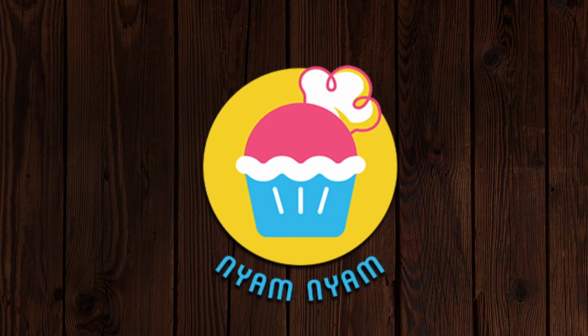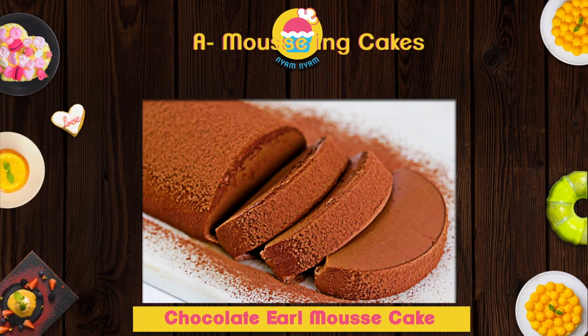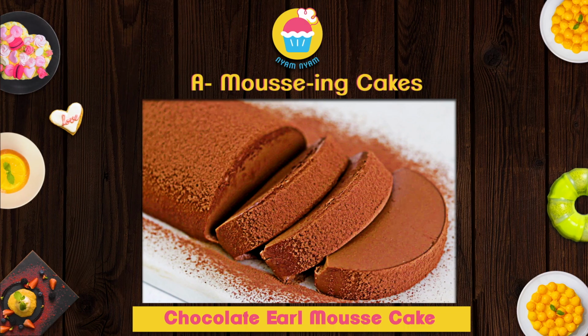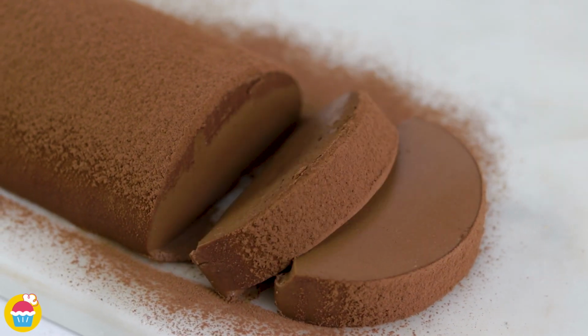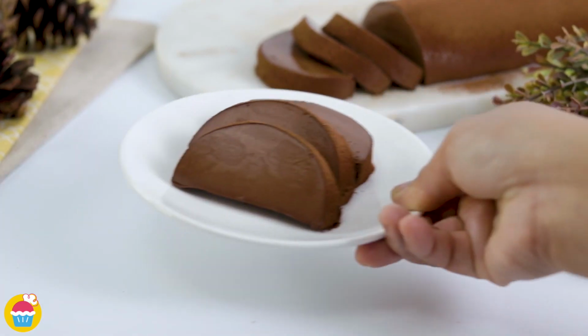Nyam Nyam's chocolate Earl mousse cake is an easy mousse cake infused with Earl Grey tea and, of course, chocolate, perfectly moist and a treat for everyone who loves both.